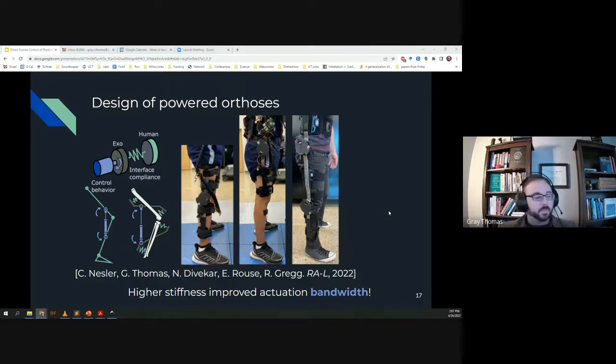Now, speaking of proposals, there was another recently funded proposal that I was able to help work on, which is in modular powered orthoses. And this concept of a challenge in sensing and design shows up there as well. When we were experimenting with these powered orthoses, we were able to see that our interface and the mechanical compliance between our interface and the person was affecting the range of allowable controllers we could use.